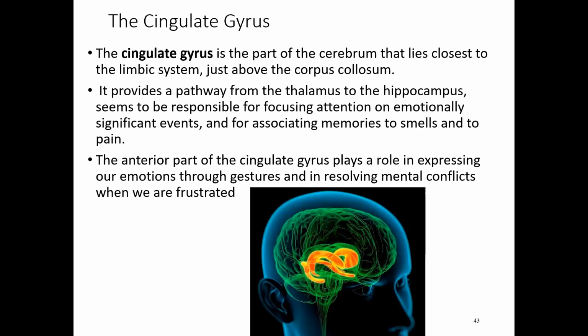Or your emotional response is, I hated my grandma. She made the worst biscuits. They were hockey pucks, and she made us eat them. That's an emotional response. The cingulate works both ways. The cingulate gyrus allows us to tie in memories to emotions based on odors.